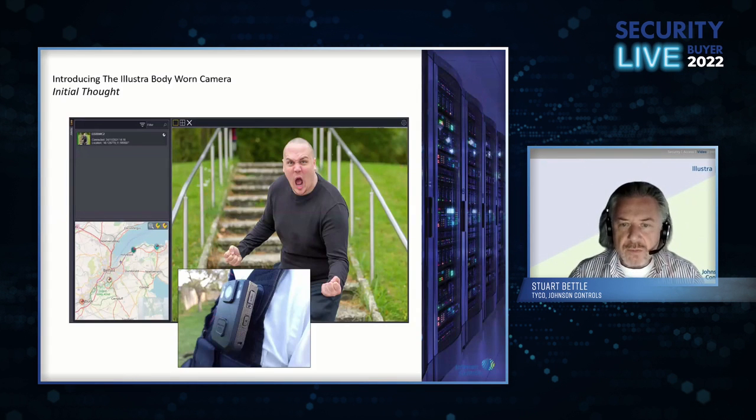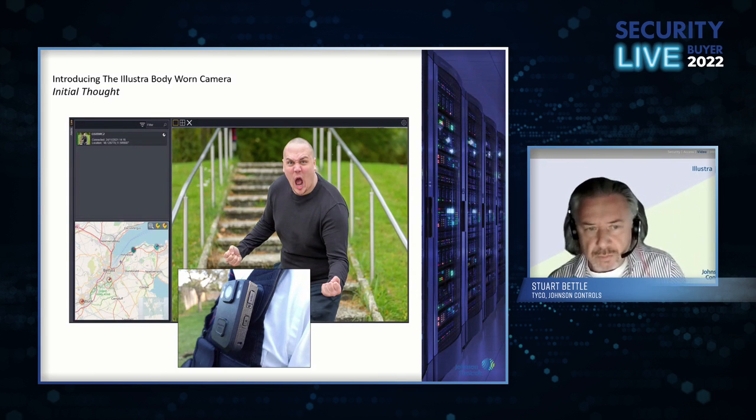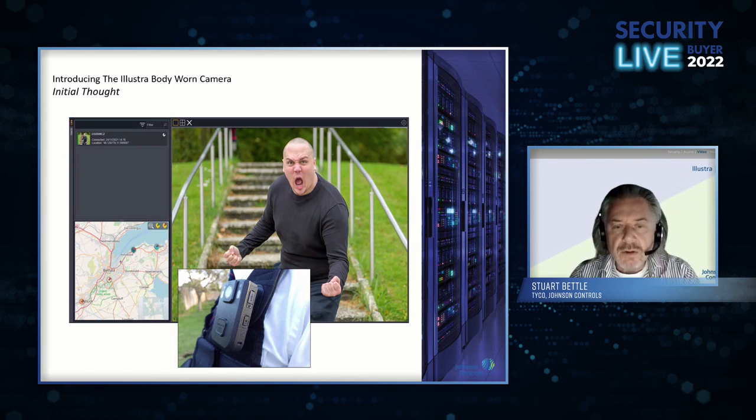Now, I really want to use this session as more of a thought provoker. It's not just about product. I'll talk briefly about product, but what I really want to go through is to look at the use cases of body-worn cameras, because there are more and more cameras coming onto the market, and we'll look at the reasons for that in a moment.